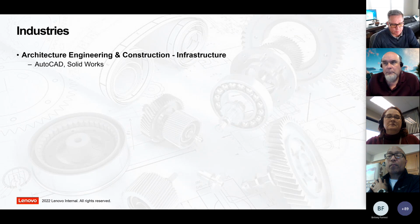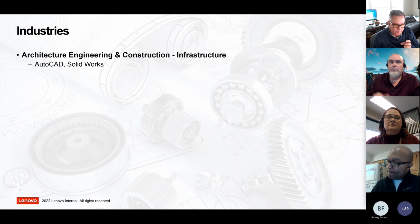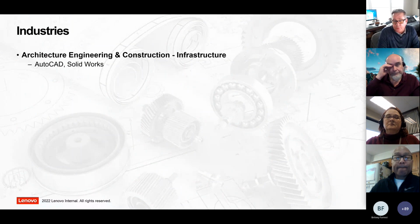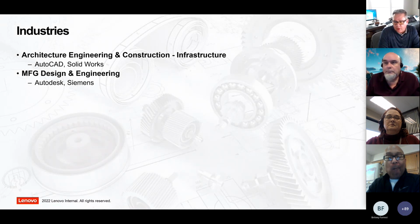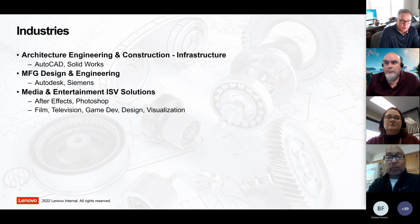Better dams, better bridges, better internet. So you have companies that deal in that infrastructure side of the house. If you have anybody that does construction or architecture, any of those type of things, those are people you may want to place a call to because they're getting some money to be able to go do these things. Obviously, we know manufacturing and engineering with products from Autodesk and Siemens. We know that those are all applications that typically run on a workstation.